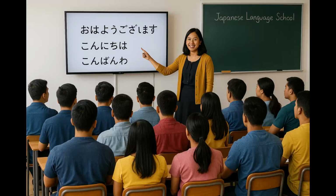Yeah. So, okay, after getting that simple connection with to, the third and fourth periods brought in something maybe a bit trickier. The particle no, n-o. I've heard this one can be tricky. It can be. It's crucial for showing relationships between nouns, but it's kind of deceptively simple looking. Okay, so what were the key uses they covered? The report mentions two.